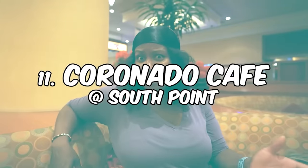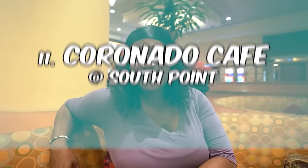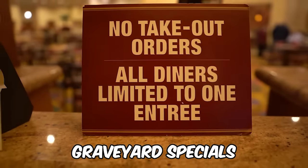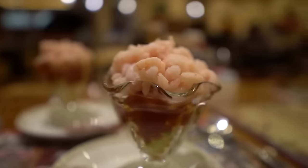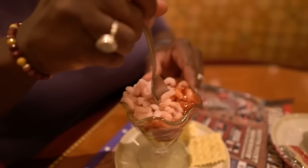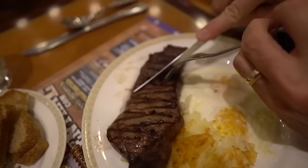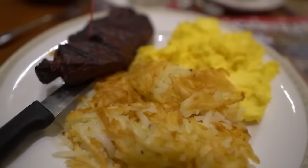Cheap eat here in Las Vegas is found right here at the South Point Hotel and Casino, which is basically located on the further side of the Las Vegas Boulevard. I will say, it's a really cool place here called the Coronado Cafe. And right now, Dave and I are about to dive into their graveyard special. So it's a deeply discounted price on a few select items off of their menu, and I'm talking really cheap, like shrimp cocktail for $2.95 and steak and eggs for like $6.45. Which traditionally can go for substantially more, right?